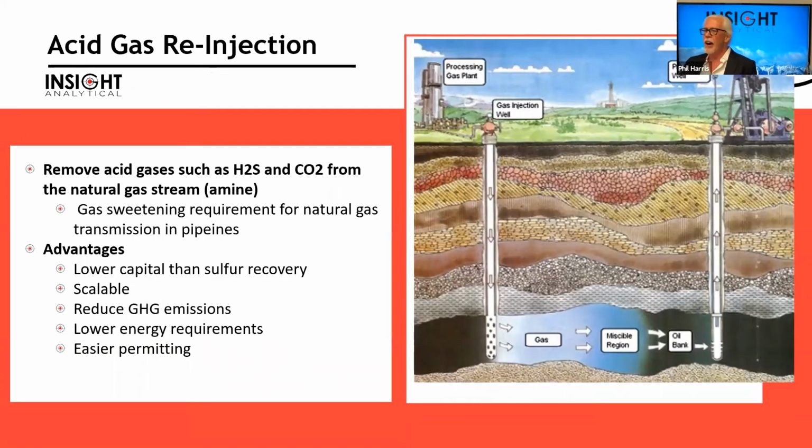So there's a number of other applications though, and I wanted to focus a little bit because we hear so much about global warming, carbon dioxide emissions, methane emissions to the atmosphere, et cetera. And so I wanted to focus on some of these applications where this technology can be used as part of a system to mitigate emissions from gas processing or emissions from combustion sources.